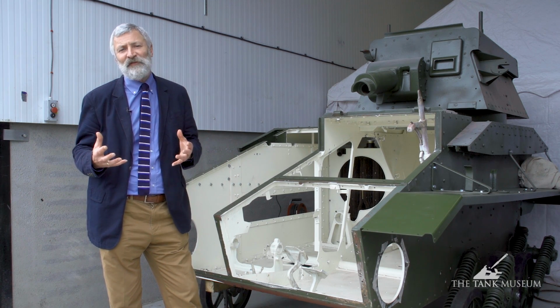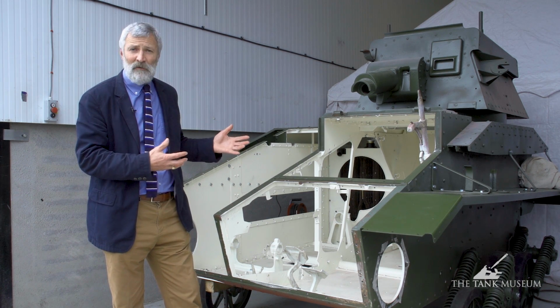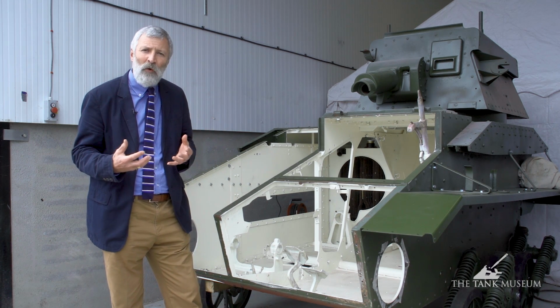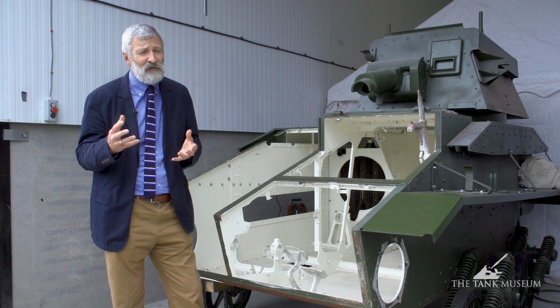And here we are now, several months later, in Kent at Armoured Engineering, where the Light Mark IV is being restored, and you can see the changes already. Now, the Light Mark IV was a British tank of the 1930s. Only about 38 were made.